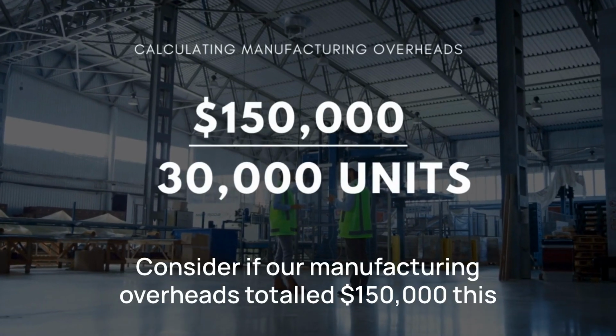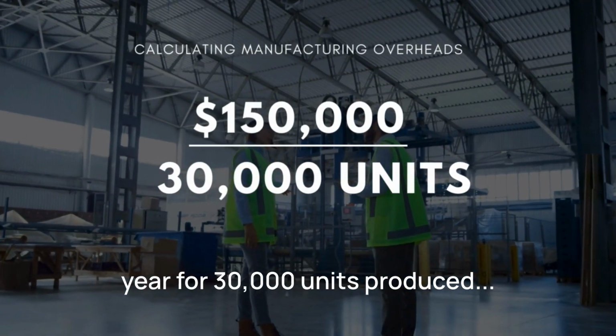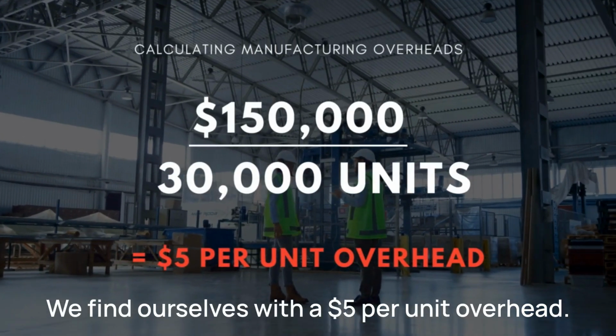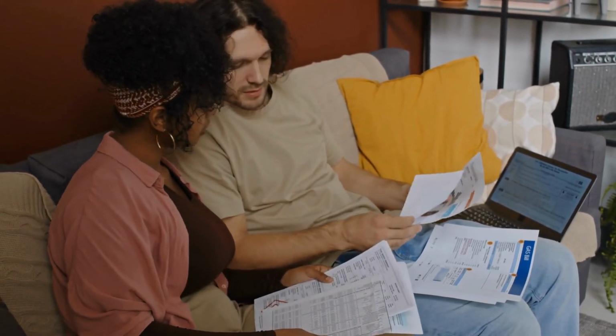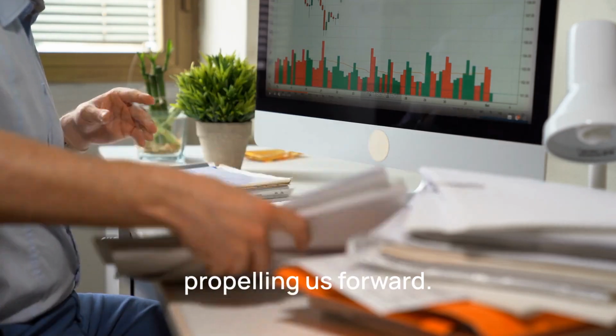Consider if our manufacturing overheads totaled $150,000 this year for 30,000 units produced. We find ourselves with a $5 per unit overhead, a figure that, when wisely managed, steers our pricing and profitability in the right direction. Every dollar saved here is a gust of wind in our sails, propelling us forward.